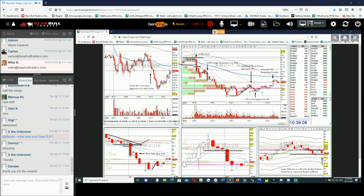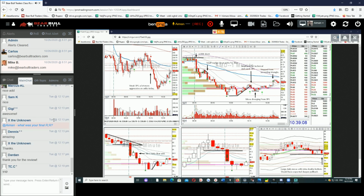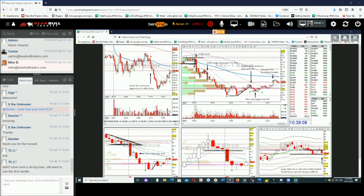You see guys, an opening range breakout isn't a 1-minute opening range breakout or 5-minute opening range breakout or 10-minute opening range breakout. It is a breakout. And I want to ask you one question. If you are here, is Stacy here? Stacy? Okay. Would you have taken this trade to the short side on the very first minute? If it broke that level right there? Okay, I'm not sure if it didn't have such strong bias. Still want to see the first candle.